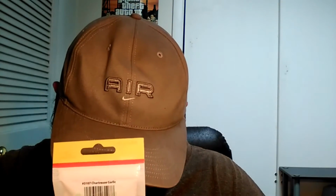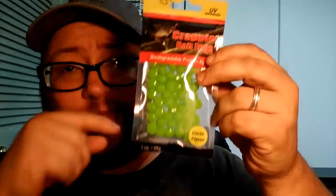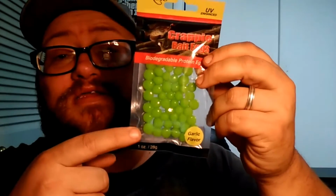These are kind of cool. I'm not sure if these are like a rubber biodegradable, but I'll give them a try. I don't really see crappie eating these things. I see more bluegill picking these off. Let's see here. Not for human consumption, so I won't be using it.